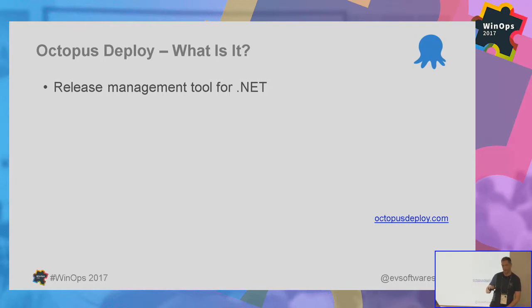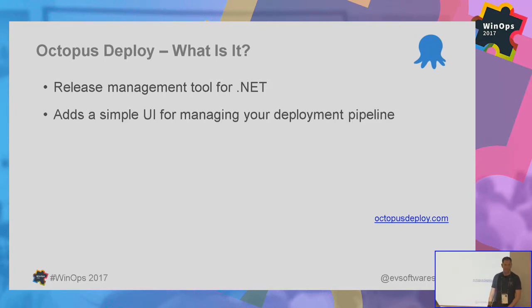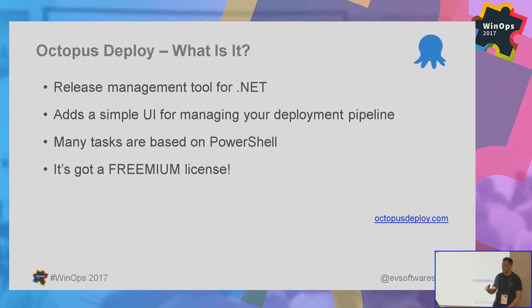And a number of organizations I've been in, they've kind of written Octopus Deploy before Octopus Deploy came along. So they slightly missed the mark, unfortunately. It adds a simple UI for managing your deployment pipeline. So much like you can configure steps inside of TeamCity for building, you can do the same in Octopus Deploy for releasing. Many tasks are based on PowerShell. You can write your own custom steps in other languages that it supports. And again, it's got a freemium license. So I believe you get 20 projects inside of Octopus Deploy if you're on a free license. I've got a nodding head, so that's good.